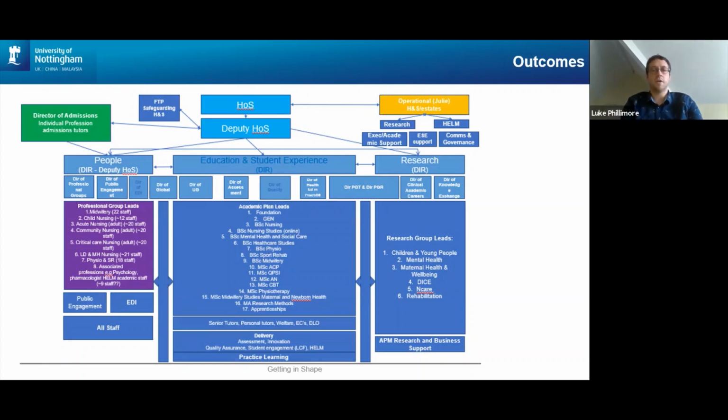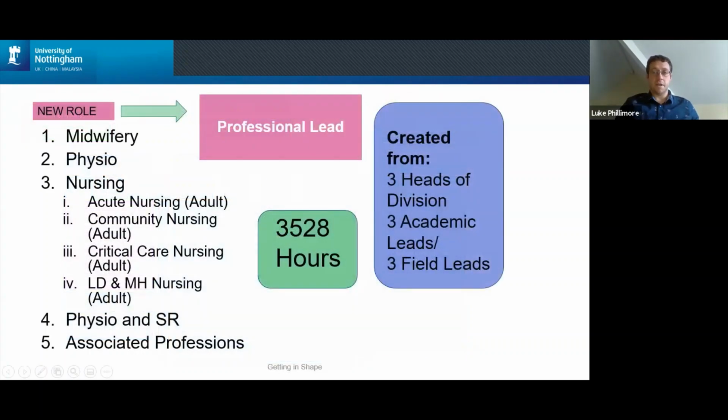So they came out with these within the people side, these professional groups. So that's in that purple box, and they were designed to retain that professional identity, but also to help with the line management structures. Then they have their teaching bit, so that bit in the middle. So they are the different courses that we run. And then on the right hand side, we've got the research. So that's the research centres or groups that we had. So they did all this. They were very pleased with themselves.